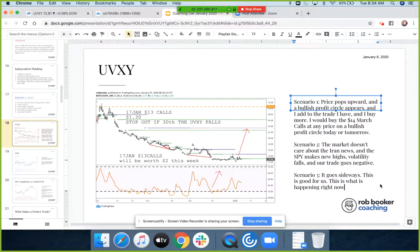All right, so this is what's happening right now. It's going sideways. I like being in this trade right now. I have the 17th of January $13 calls, and I'm okay being in these right now. I think this is interesting. It's going sideways, which to me means it's about to jump upward. I like that. Very happy about that. And we'll see where it goes from here.